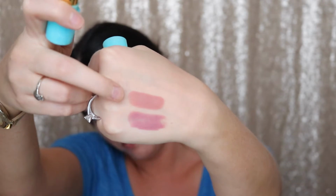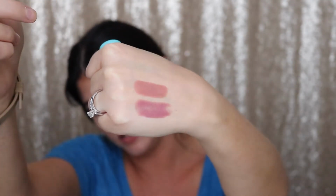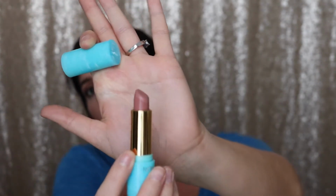And then this is Rum Punch. Rum Punch is this more neutral toned one up here, and then the Salt Life one is the pinkier tone that's on the bottom. This is Rum Punch. Just gorgeous. So I have been wearing those over the last 2 months just for the summer. Those have kind of been like my go-to, toss them on, out the door lipsticks.